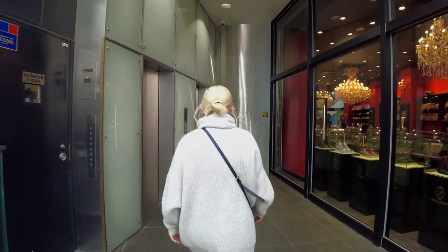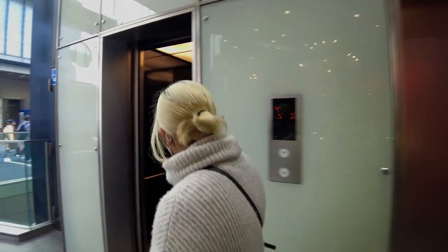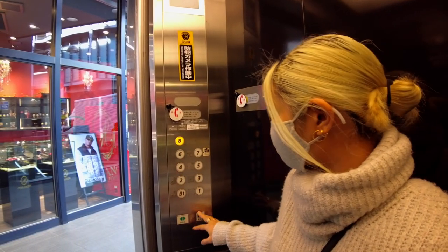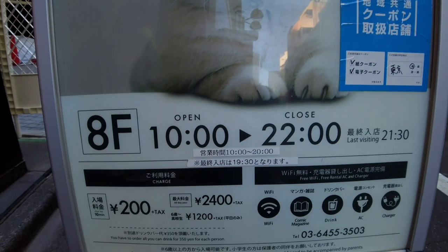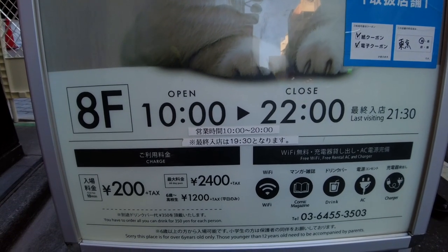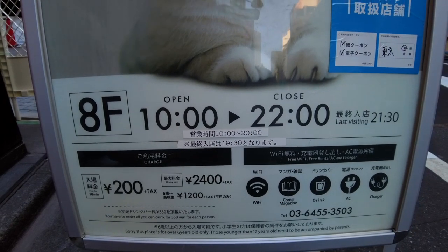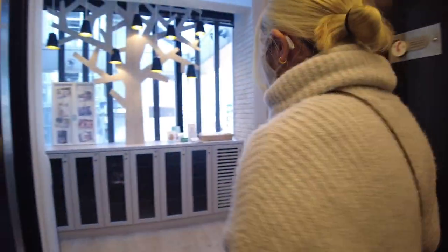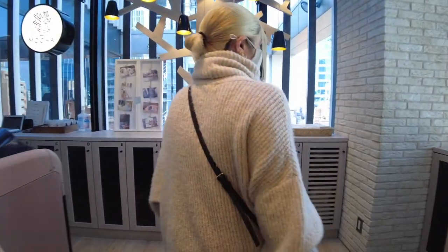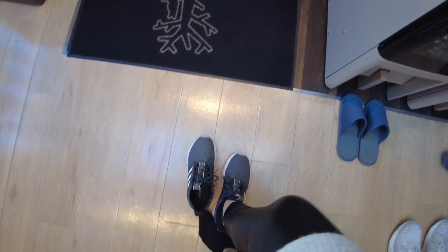Cat Cafe Mocha is a popular chain cat cafe here in Japan, and they have multiple stores around Tokyo. This one is on the 8th and 9th floors of a building in Shibuya. It's usually open from 10 to 10, but since the pandemic, they only open from 12 to 8 o'clock, with 7:30 being the last time you can go in. The basic price is 200 yen for every 10 minutes, with an extra 350 yen for the drink bar. The maximum is 2,400 yen, so if you stay more than 2 hours, you still pay a total of 2,750 yen.